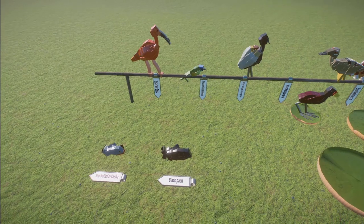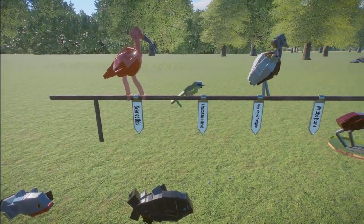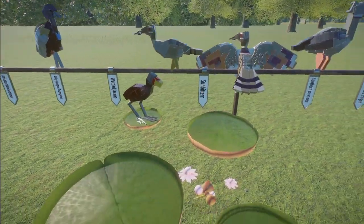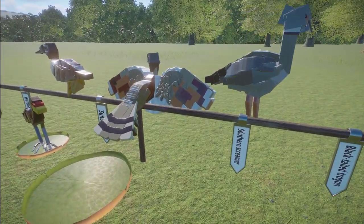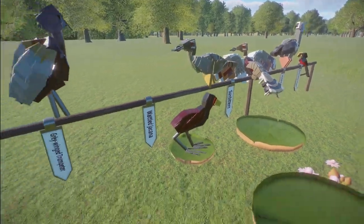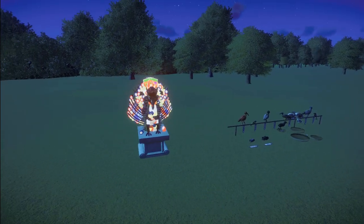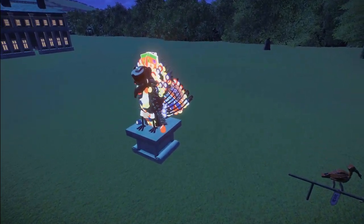And then we have fish and birds from the Amazon. You can bring this into your zoo for right around $7,000. Thank you so much, Wiser, for bringing us these two really nice pieces that we can use in our zoo.